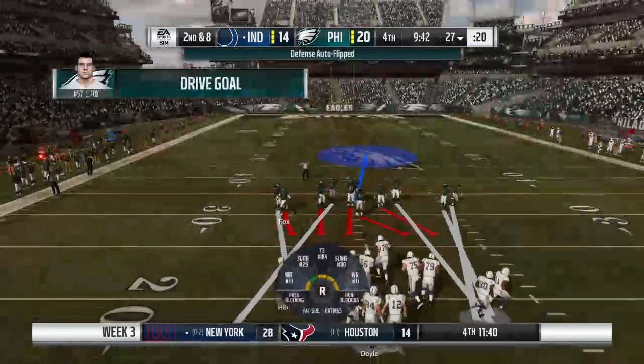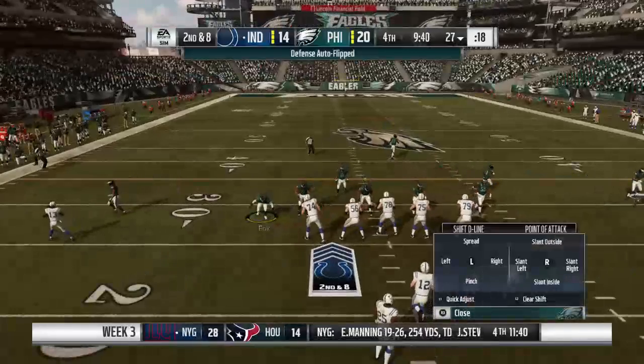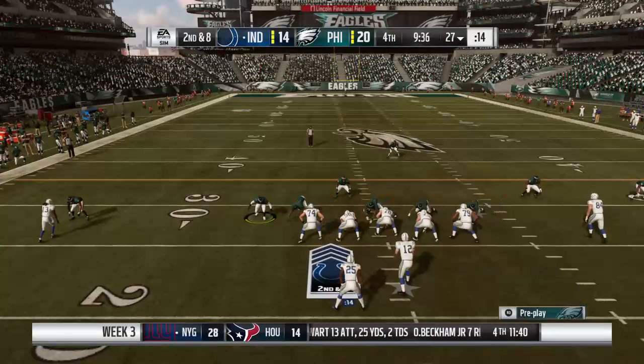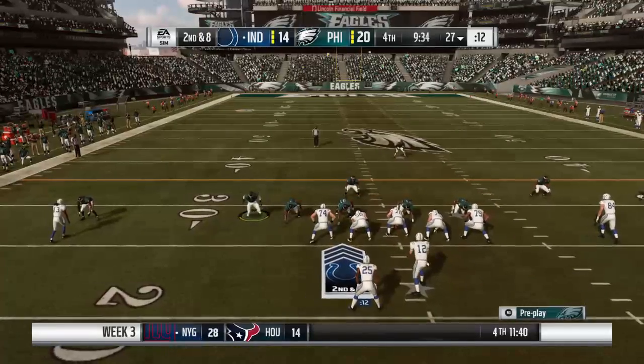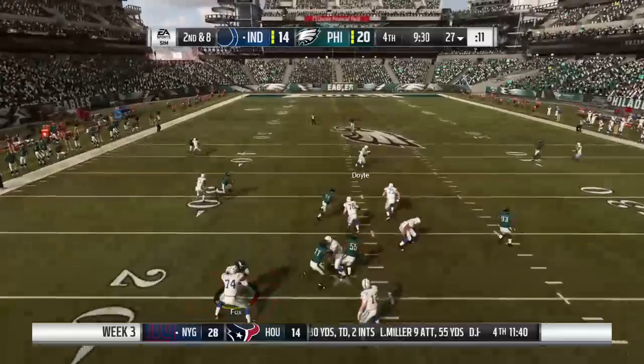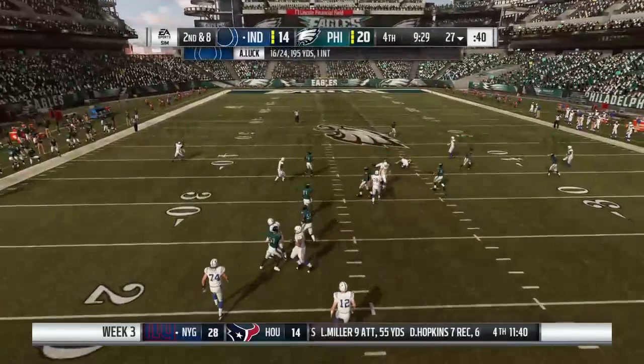It's 2nd and 8. One thing I think that's safe to say defensively, the tackling's been really good. And because of that, it's been very, very hard for them to move the ball because you're not getting the benefits of run after catch. They're tackling almost on the spot. That means they have to run extra plays, harder to move it.